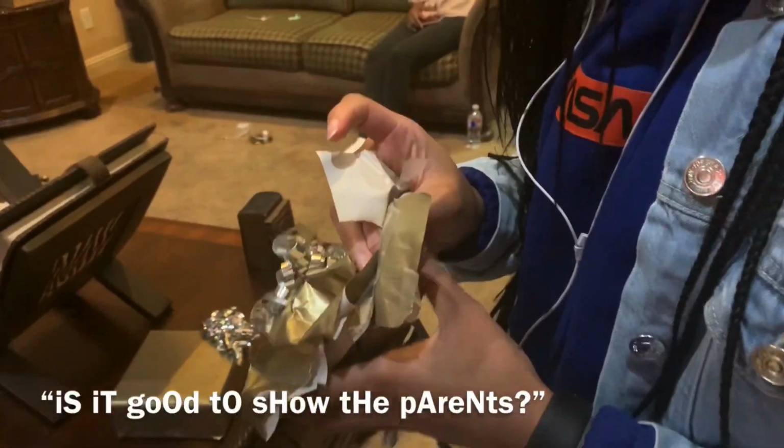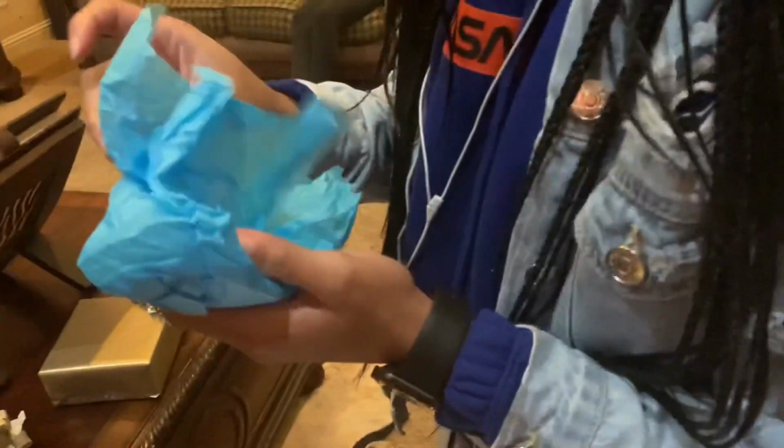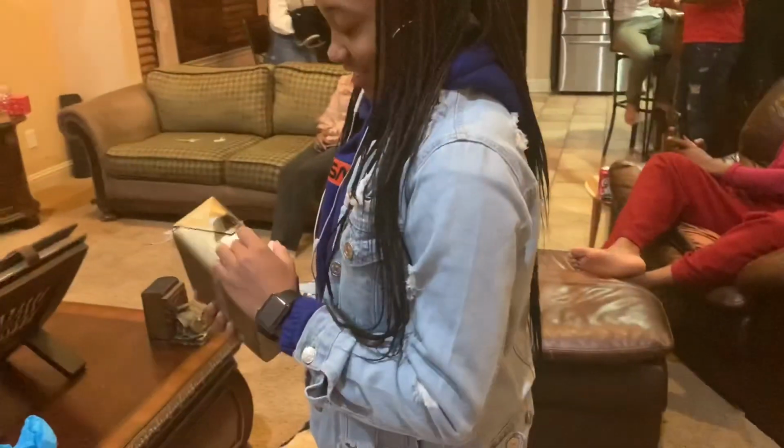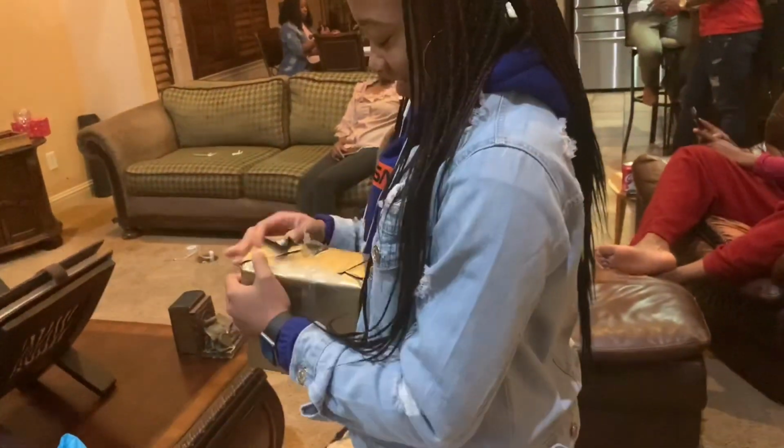Is it good to show the parents? Just open it. What? Bro, what are you talking about, man? Bro, I'm out, man. Like, literally just open. It's a little treat. As in a treat, yes. Now open that. Sis is like, what's going on in here? I literally can't with you.